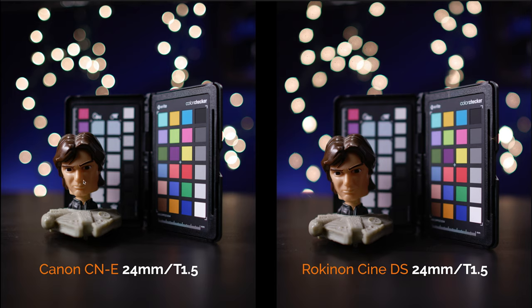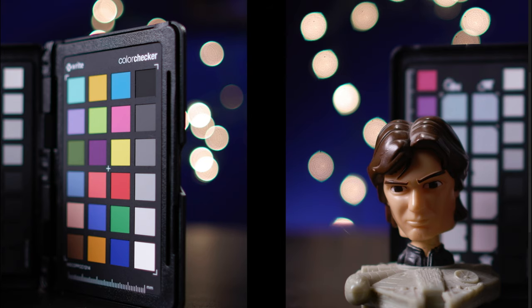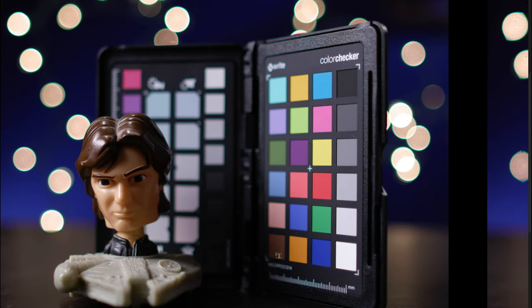And you'll also notice the contrast difference between these two lenses. Now, both of these are really good contrasts, but I just feel if you look here in the shadow side of Han Solo's face, it just looks like there's a little smoother, a little less contrast over here versus over here. Now, when I zoom in, what I find is really interesting, if I come over here to the Canon, you can see that really nice, smooth bokeh, and the shadows fall off really, really nice.